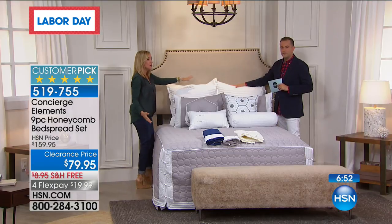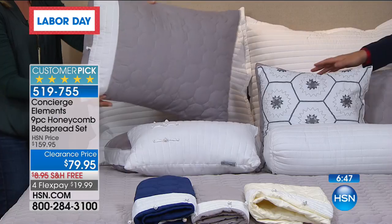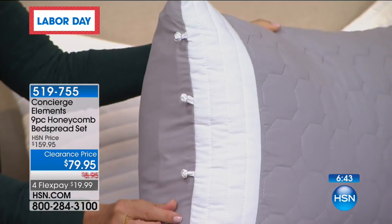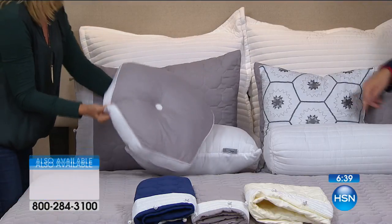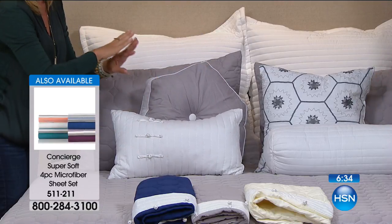You're getting two Euro shams. Two of the standard shams, and look how these are finished. I mean, beautiful. Just little French knots all the way down the side. Attention to detail. And then you're getting four decorative, included, embroidered pillows, a neck roll, a breakfast pillow. You're getting all of it.